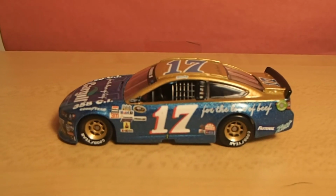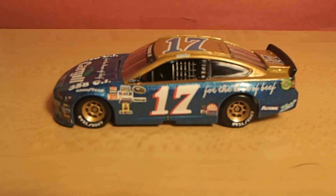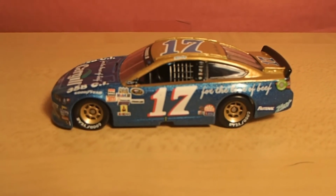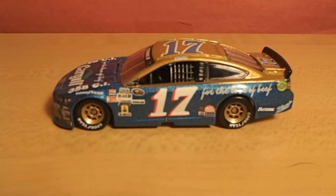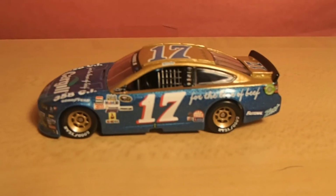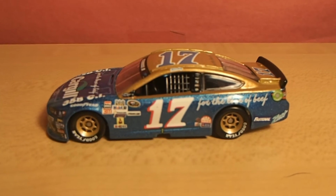Alright, I have to say, this is an awesome throwback. I've been looking for this since it came out, but I just never found it until Lionel Racing had it with a sale. If you buy three or more, you get $3.99 a car. So I was like, I'm really interested, and I did get this car. Really awesome scheme. Good throwback.